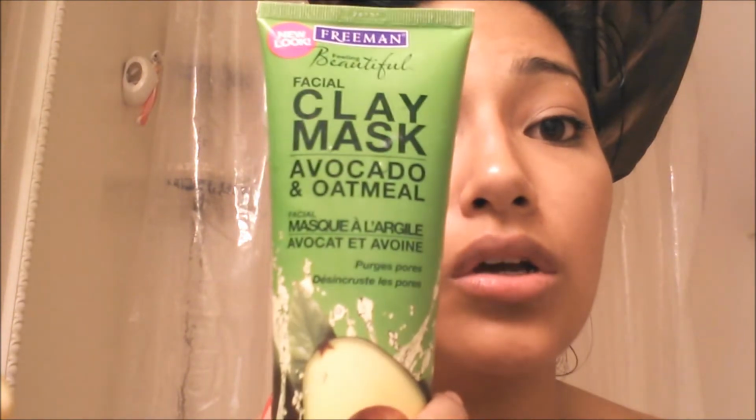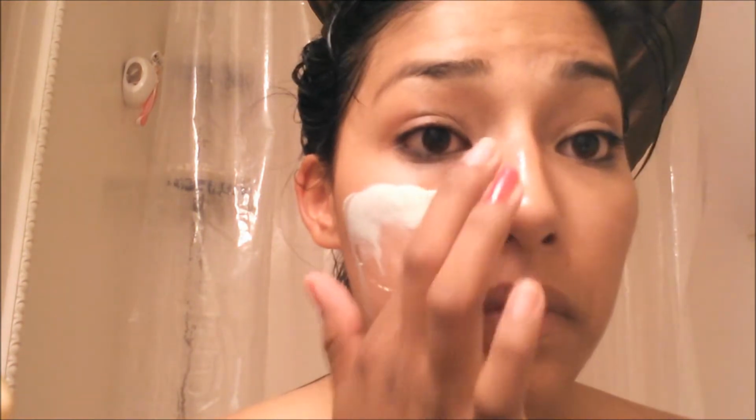I look scary. Okay. So after I got out of the shower, I applied this Bedhead Ego Boost. It's really good for split ends. I have so many. This works so good. So now since I got out, I'm gonna be applying this clay mask, avocado, and oatmeal all over my face. So let me just get a good amount. I'm gonna just apply it all over my face.